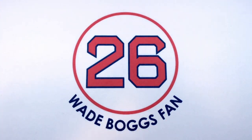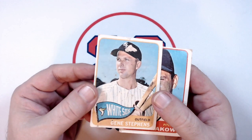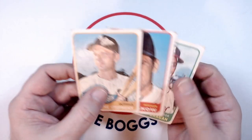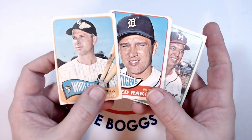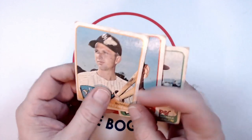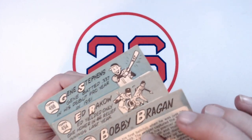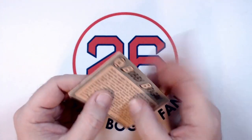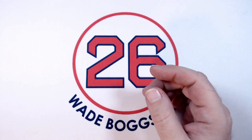All right, so again, some 64s. I just have a couple 65s here. I don't know how I got these, but talk about, I mean, look at how beat up. Gene Stevens and Ed Rakow and Bobby Bragan. I mean, look at the condition of these. These were not necessarily bicycle spoke cards, but man, they're beat up. I don't know how I got those, but they're the 65s. All right, let's finish with some 67s quick.